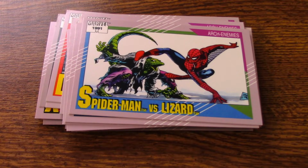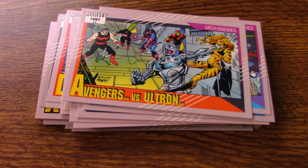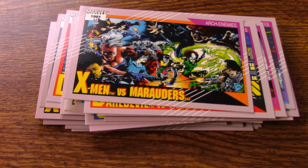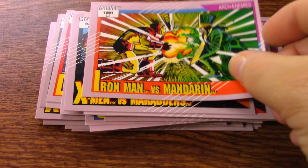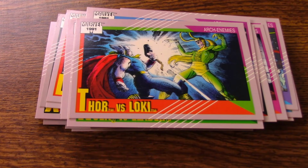Spider-Man versus the Lizard. Silver Surfer versus Thanos. The Avengers versus Ultron. 115, Captain America versus Red Skull. Daredevil versus the Punisher. Iron Man versus Mandarin. Hulk versus Leader. Leader's one of the first characters I can think of on these arch-enemy cards that didn't have a card in the main set. Thor versus Loki.